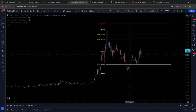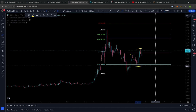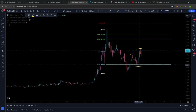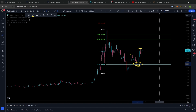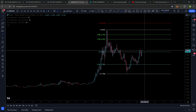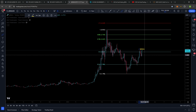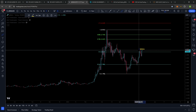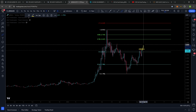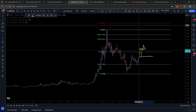Then we end up, so here we have a high, higher high. That means we have a higher low down here. So as long as we hold above this level at this point, in my opinion, it's not looking so bad. If we end up, let's say this daily candle ends up closing above this level here, then we would have another confirmed higher high, which means we'd have another confirmed higher low. So it would just be staircasing higher and higher.